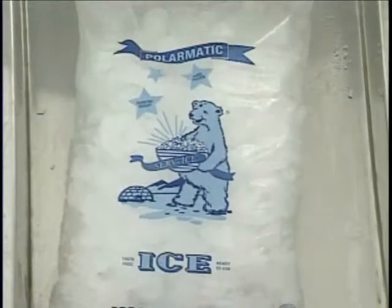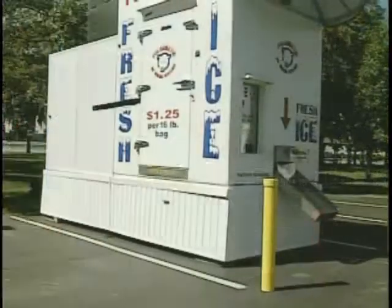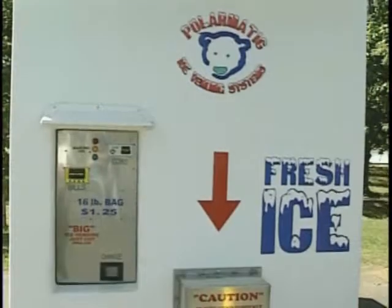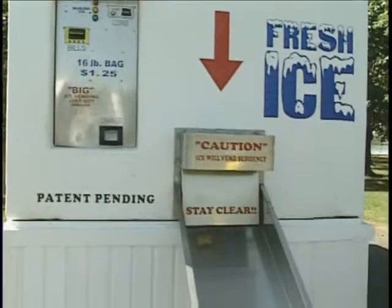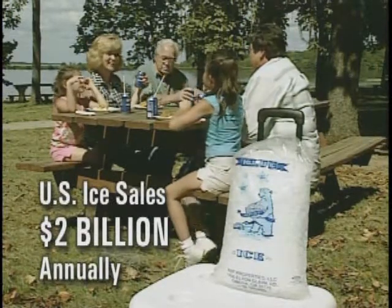Machines, Polarmatic. We're not going to dazzle you with special effects or pressure you with a hard sell or promise that you'll make millions of dollars overnight. What we are going to do is give you the cold, hard facts so that you can make an informed decision, an educated investment. Ice sales in the U.S. are approaching $2 billion a year.